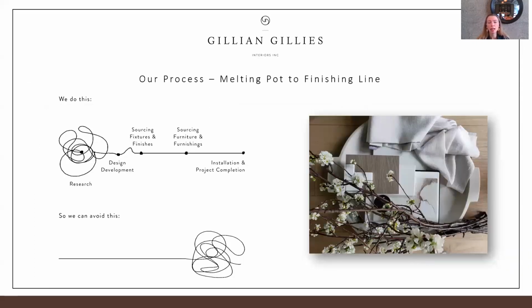And then I thought I'd share this with you. So I would say this is a game plan for anybody who is thinking of starting, whether it's a renovation or a decorating project. And I call this, this takes you from melting pot to finishing line. So when you are initially thinking of, I need to redo my bathroom, know where you want to get to is the most critical thing. And so I like to show this to our clients.